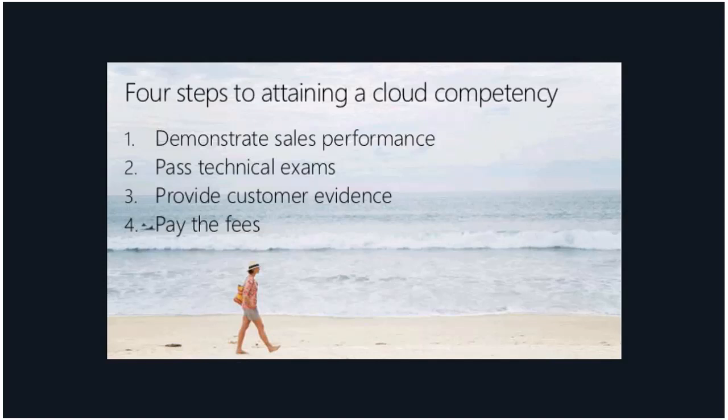So for Silver, you might need 2 individuals to complete 2 exams each, and for Gold, you might need 4 individuals to complete 1 exam each. So we want to make sure that your technical capability scales up from a Silver to a Gold level within any competency. The third step is that you'll have to provide customer evidence. So we want your customers that you've worked with already to refer you as the partner that they prefer to work with. And the last but not the least is the fee.